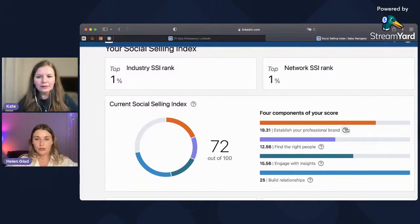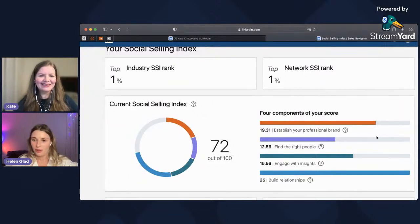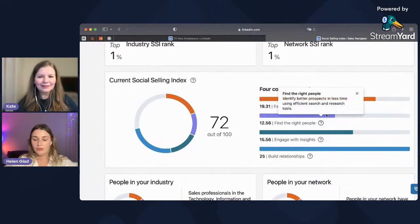So returning to our topic, if you want to increase your social selling index, that means that when someone tries to find someone in a LinkedIn search, your profile will be higher if your index is higher, like a promotion on Google. If you want to establish your professional brand, you need to complete your profile and become a thought leader by publishing meaningful posts. So that's the answer. LinkedIn wants you to share some thoughts, and they want these thoughts to be engaging and people to like them and recommend them. And also you need to find the right people.